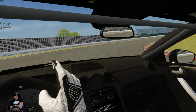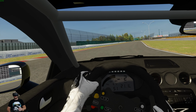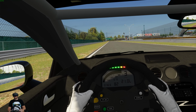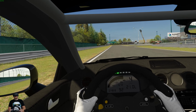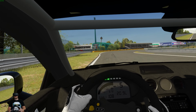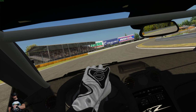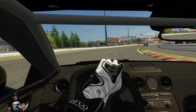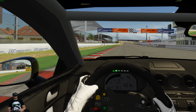I'm having to come off the brake as I'm right into the corner. I know I say you should drive a racing car, but the braking on this is so difficult. Front's bouncing, bobbling about there, but I'm going to keep on it this time.